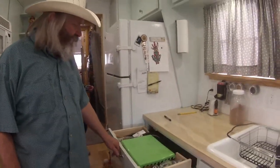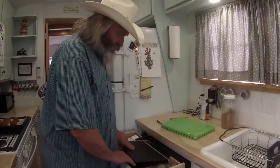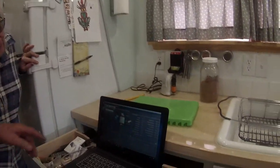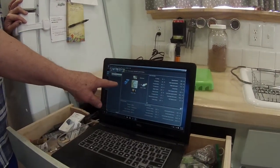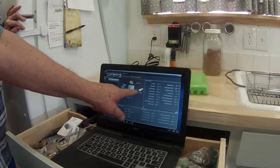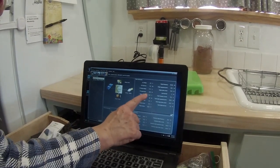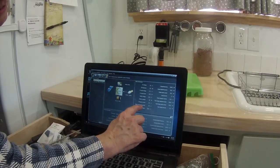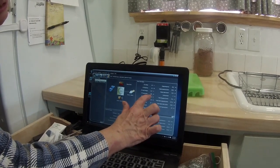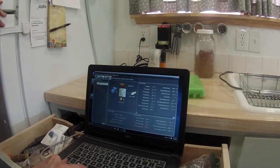Right here is our computer that operates our solar. We have 2,800 watts plus of solar. And you can see right here, this shows us where the juice is coming from. You can see that coming out of the solar, it's feeding the batteries, charging the batteries, and it's also going to light up everything in here. Right now we're at 25.4 amps. It's pretty cloudy today, but it does say that we're getting 279 on one set. We have two different sets.